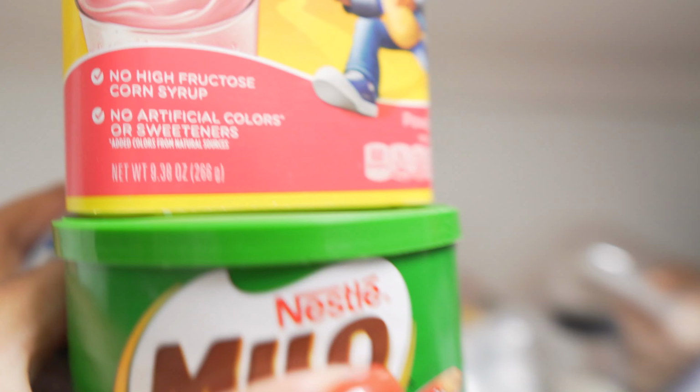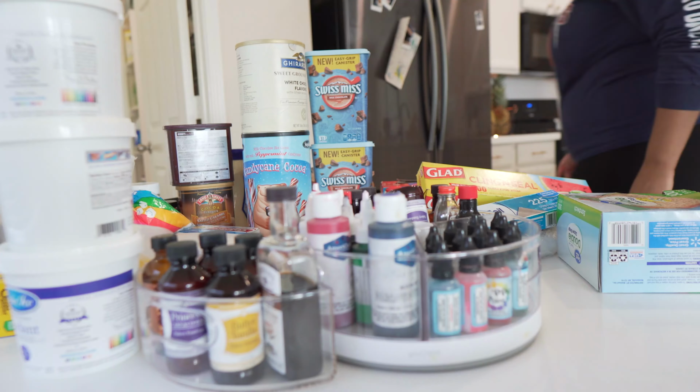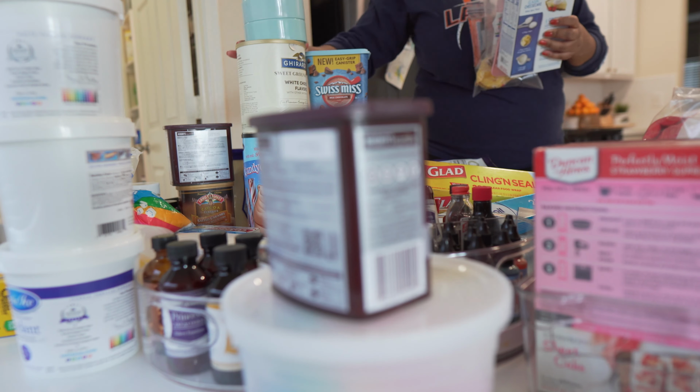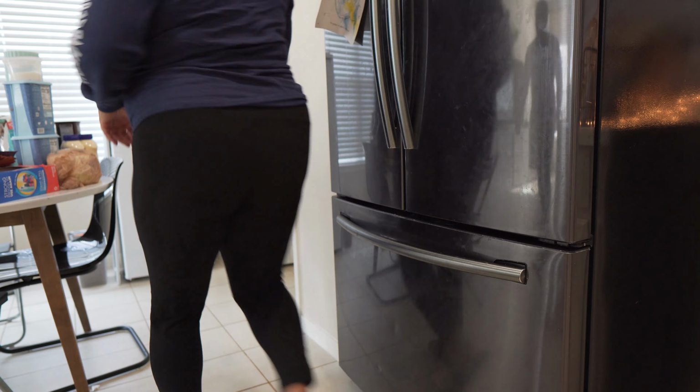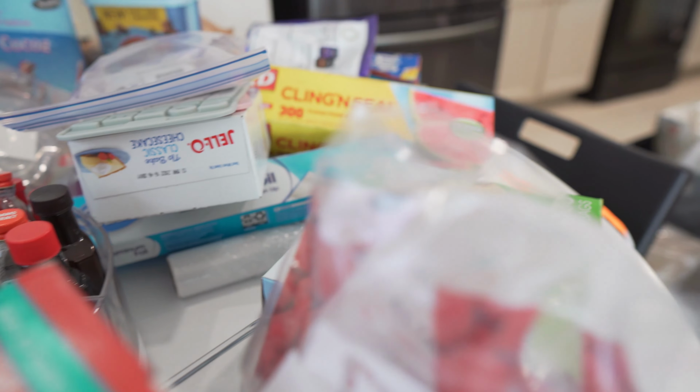The first step in getting my pantry back organized is making the decision to do so. But after I've decided, I start with taking everything out of my pantry. This helps to see everything I am storing for my cake business, so I am able to make wise decisions on what stays and what needs to go. You might be surprised at what you find along the way.